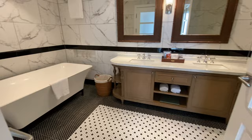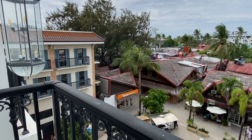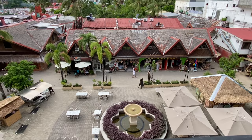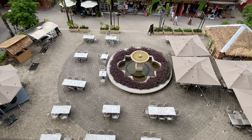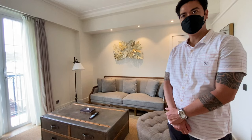View. Oh wow! May veranda siya. Nice din to. This was just opened 2019. Unfortunately, due to Boracay rehabilitation, after opening few months, nag-close si Boracay. And nung nag-reopen, few months, COVID hit.